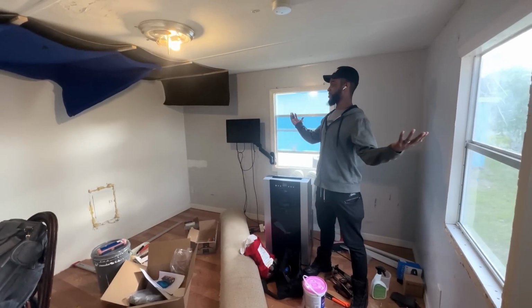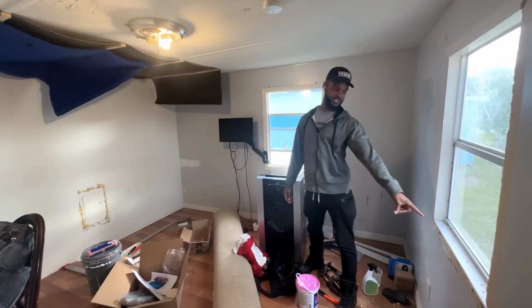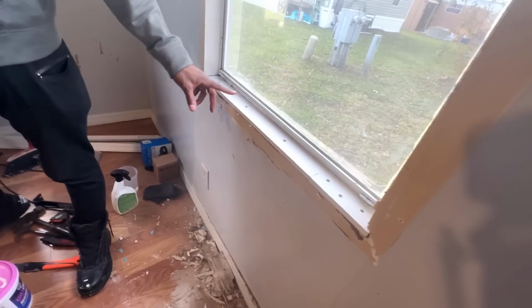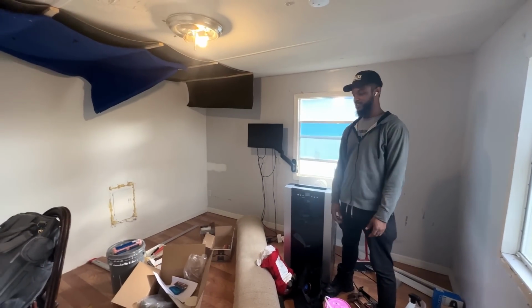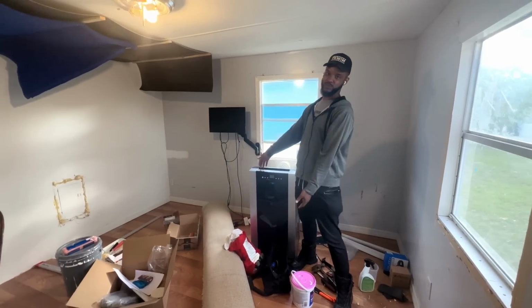So this is where we are with the old studio that we're turning into our bedroom. Right now I'm working on the windowsill. That drywall on the windowsill was kind of rotted out somewhat. I replaced that drywall. And then next, gonna spackle all the blemishes on the walls, take down the ceiling, and so on and so forth. This is what I'll be working on every day until we move our bedroom into this room.